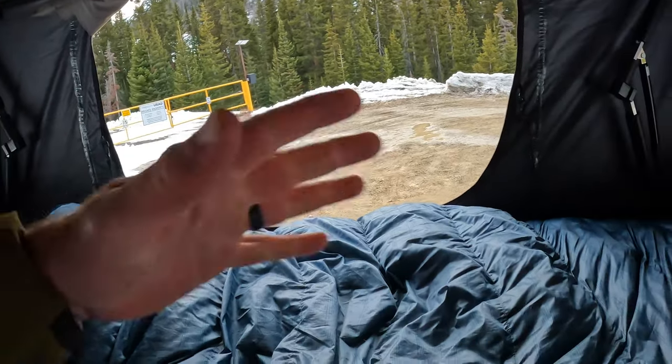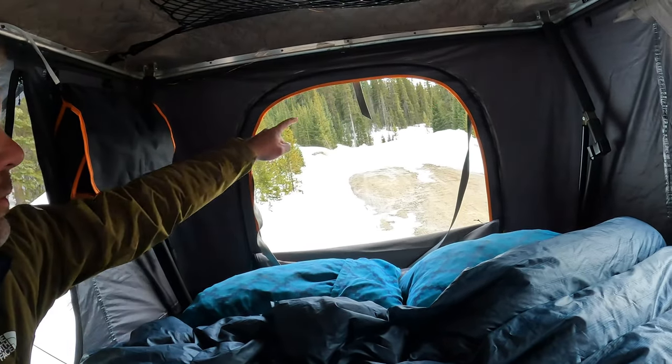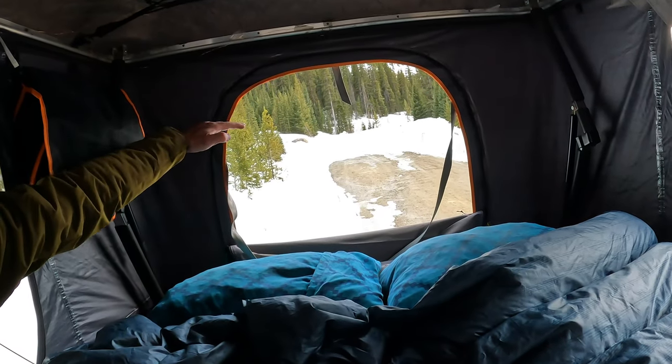There's mesh for all four windows. I have it open just to simply bring in more light so I can shoot this video. But after I shoot this video, I will close them up. And like I mentioned, only have this door open about a third of the way, and I will have this window open about a third of the way.